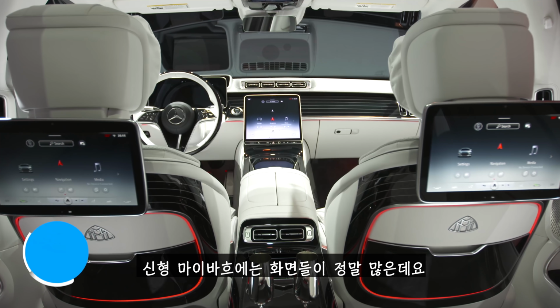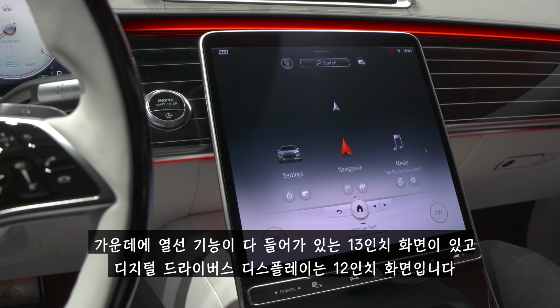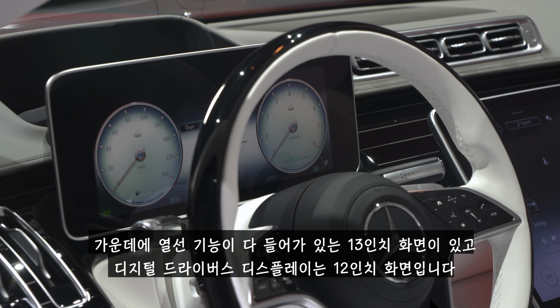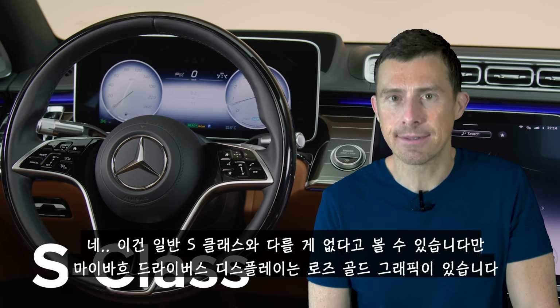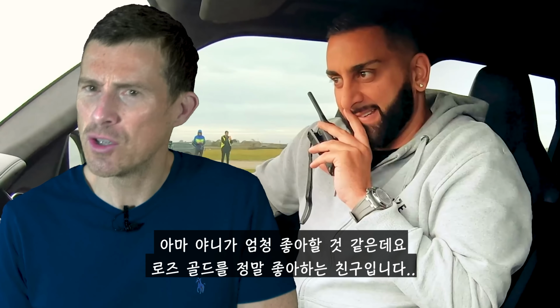Brilliant. The new Maybach is absolutely loaded with screens. You get a 13-inch touchscreen in the middle with all the heater controls built in, and there's a 12-inch display behind the steering wheel for the driver. Okay, so that's the same setup as you get in the normal S-Class. However, here in the Maybach, it gets rose gold graphics instead. I bet Yanni would like a bit of that. He enjoys a bit of rose gold.